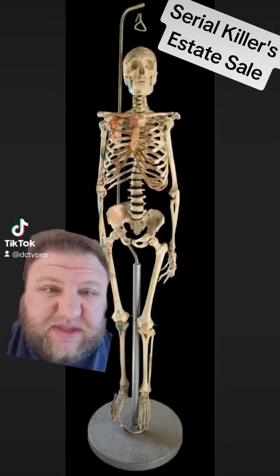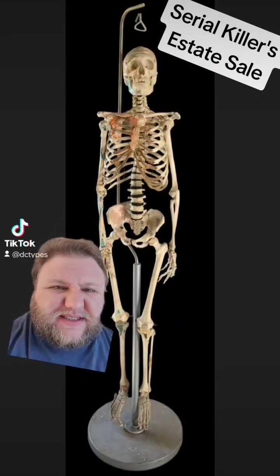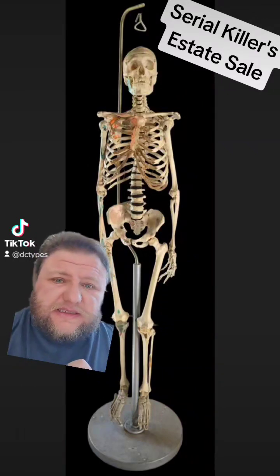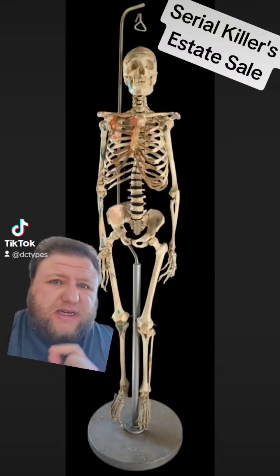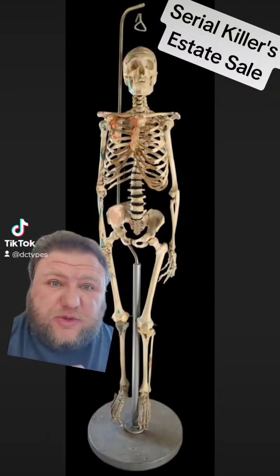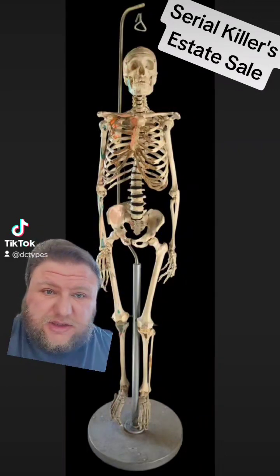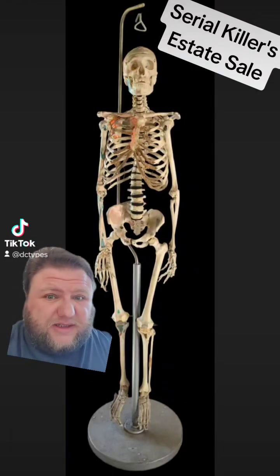Here's a skeleton specimen, and you're probably like, that's not so weird. Lots of people have skeletons, right? Except what most people don't realize is that older medical specimens, particularly those predating the 1960s, they're real. This is someone's skeleton. If you look closely at the skull, you will notice an incision mark, and if you look carefully at the sternum, it's been dissected. This is a skeleton that has had an autopsy performed on it.